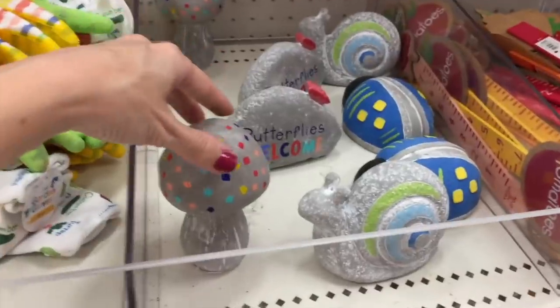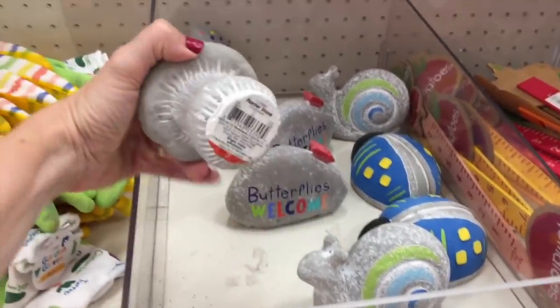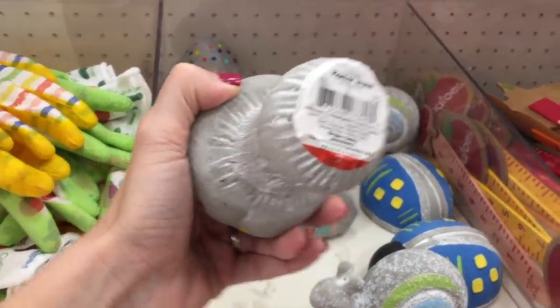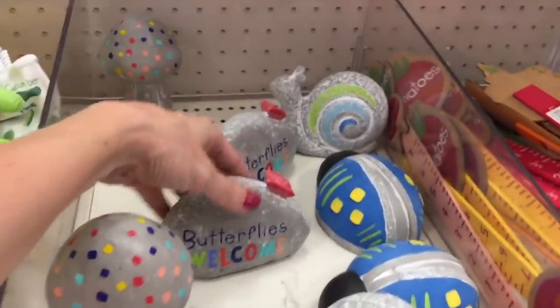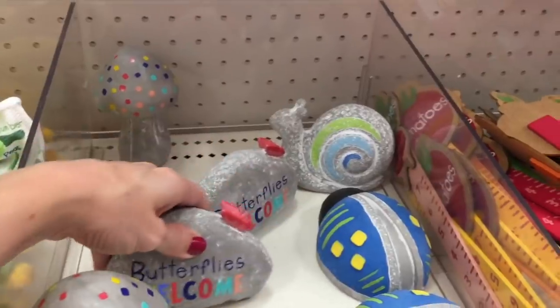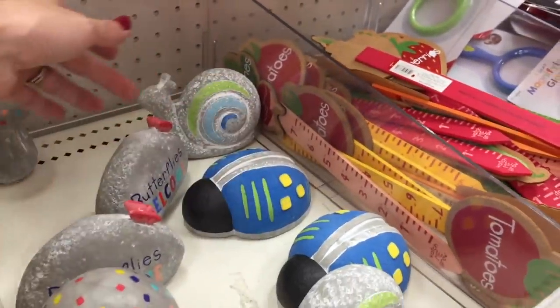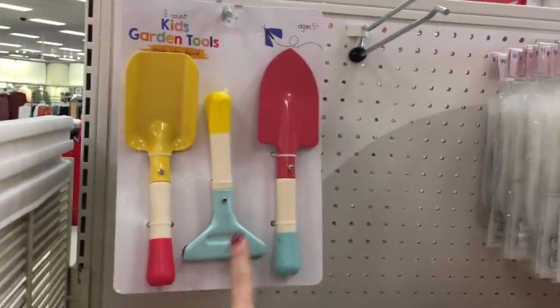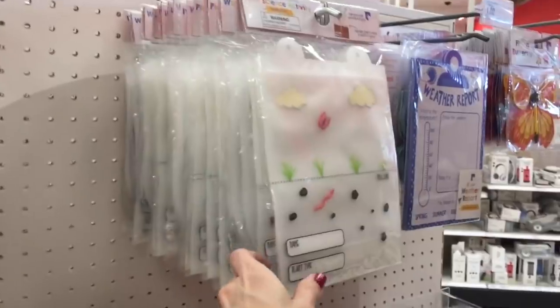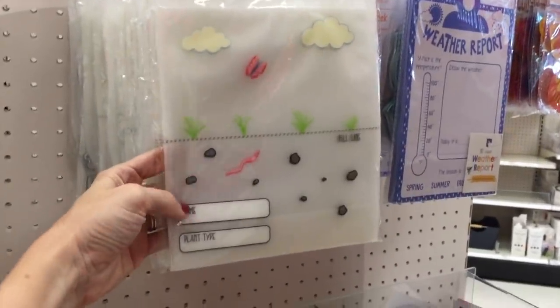I grabbed a couple of these while I was shopping around trying to get Meredith to calm down. Whoa, how much are they? $3. These are pure stone. Are they worth $3? I don't know, but I'm buying them. Butterflies welcome. These are just garden stones, and I thought they were too cute to pass up. A kid's garden tools, a three-piece for $5. I got one last year for Wentworth. He still has it, so it holds up pretty well.